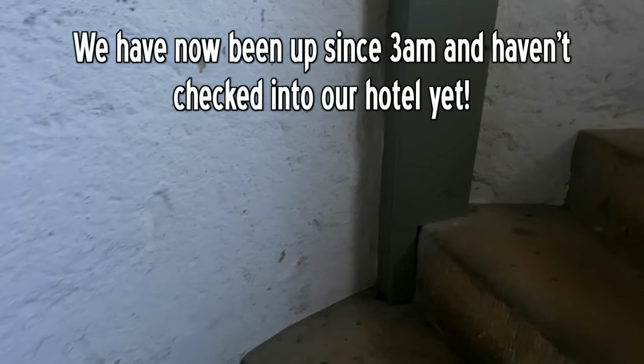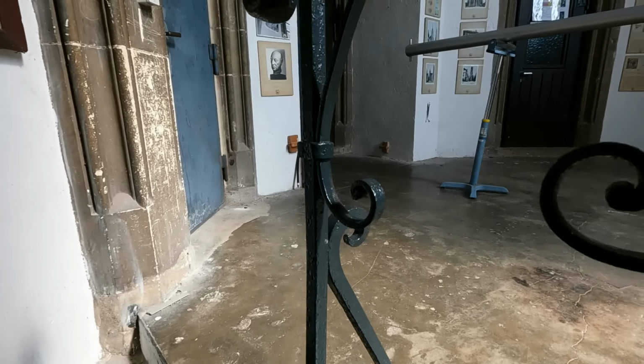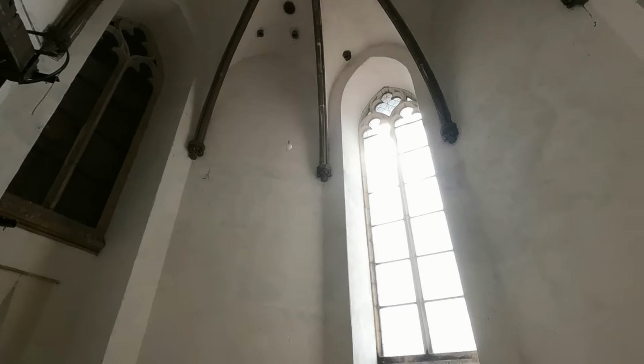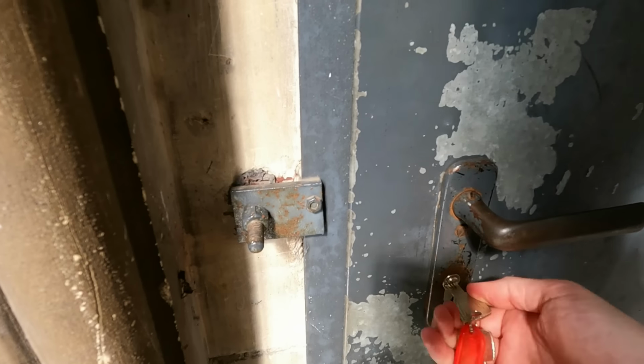Of course, you're doing this before you check into your hotel. These are heavy duty doors, Jonathan. Okay, just close that one. So, this is actually where the bell tower to ring the bells was, as we can see. That's sunlight. What do you think, Jonathan? Very nice. This was the original tower for the church. And that's the bell. This door, here we go.